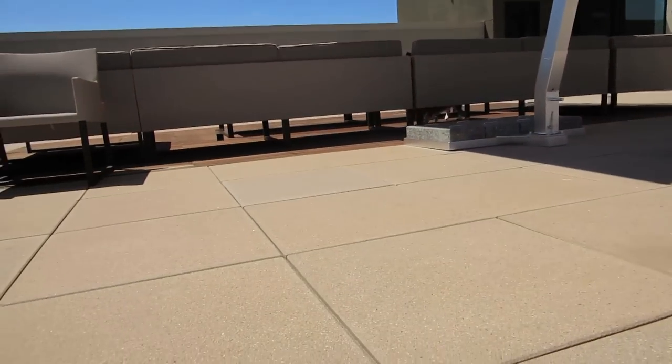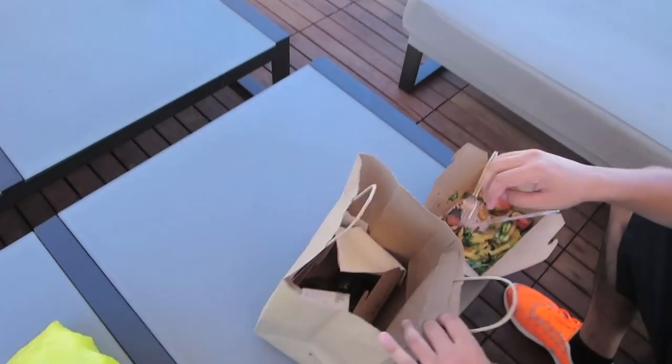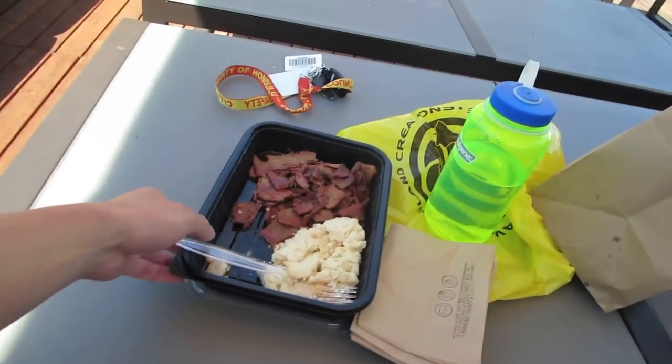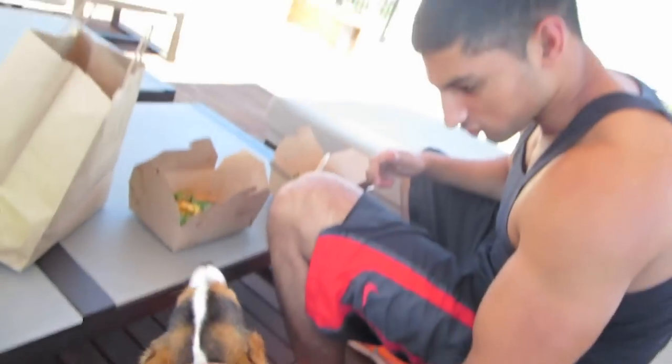He's hiding, walking around. What was this, the bulking meal? He got two steaks. This is the second one. What? Nice. Awesome. I got my brisket and mashed potatoes here. Hey Gatsby, don't eat the food.